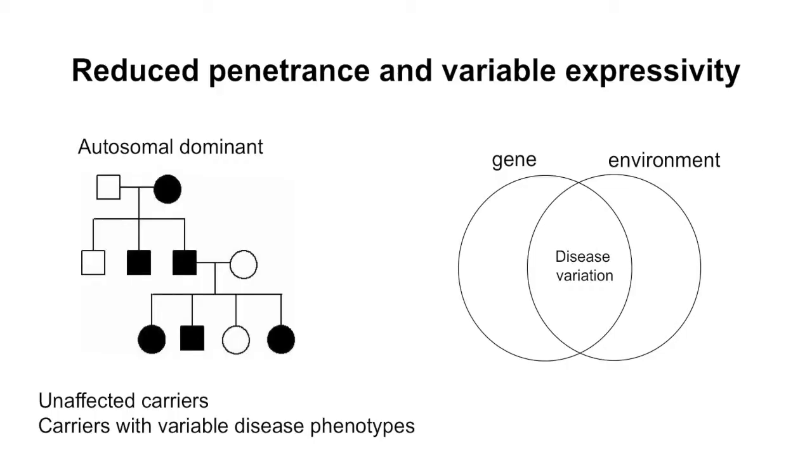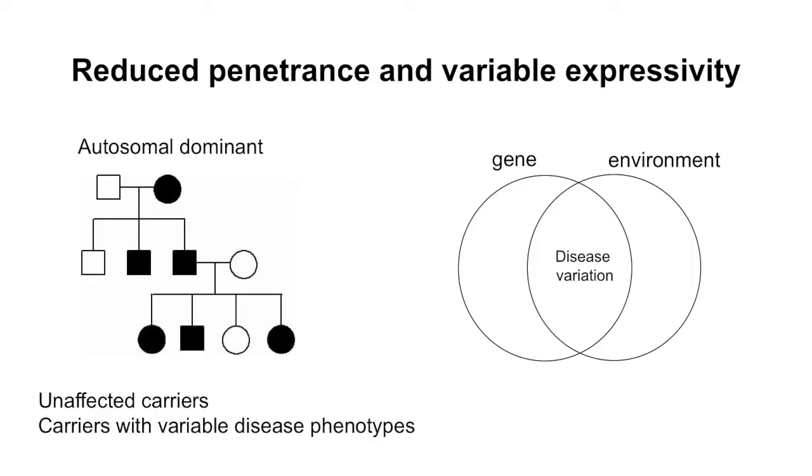And so at the heart of this problem is trying to understand these two ideas of reduced penetrance and variable expressivity. So you have this standard autosomal dominant pedigree where you have affected individuals that carry the disease and they pass it on, and 50% of the people in this family have the disease. But the real world problem is that we have unaffected carriers, and this is what we call reduced penetrance, people who carry the mutation but don't get sick. And we also have carriers with variable disease phenotypes, as we all know, where different patients, even within the same family, can manifest the disease quite differently.